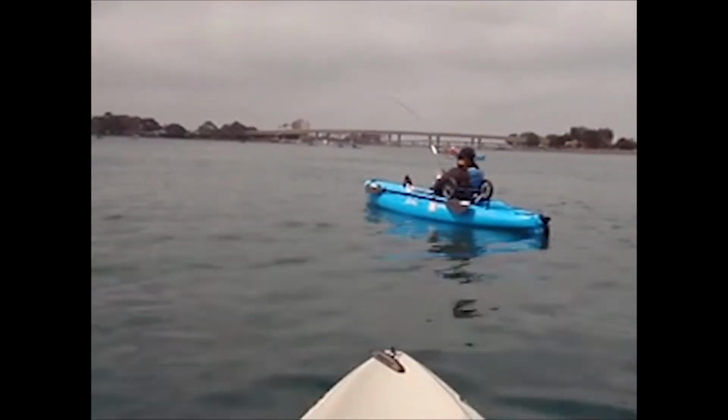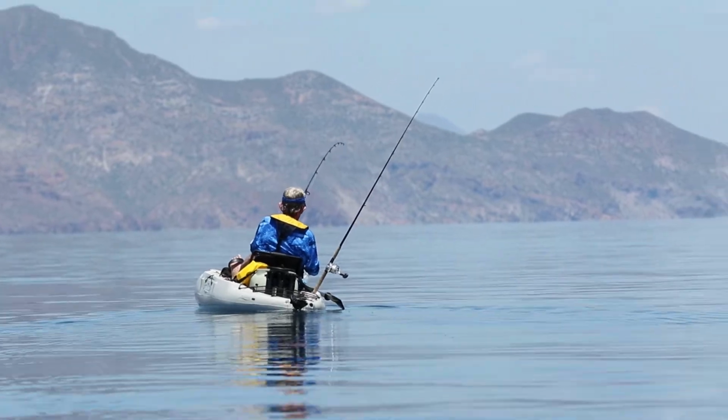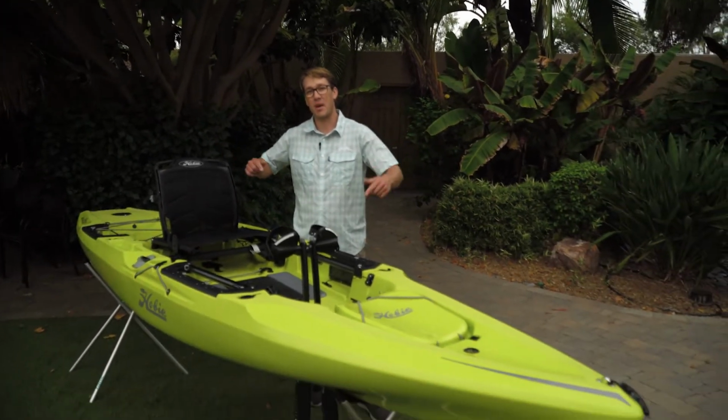Thanks to those improvements, it's been one of the most successful selling kayaks in the world. Something about the Outback has made it the obvious choice for many happy Hobie customers. But with any great product, there's always room for improvement. Introducing the 2019 Hobie Outback.